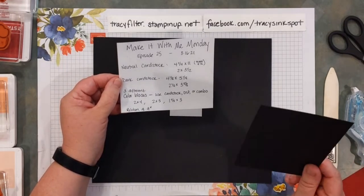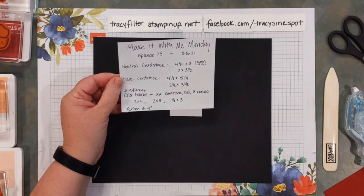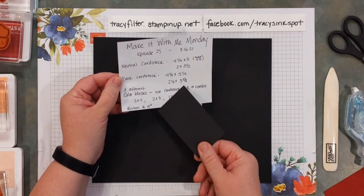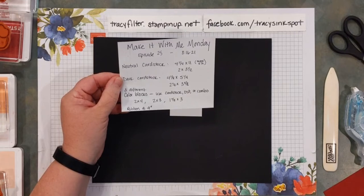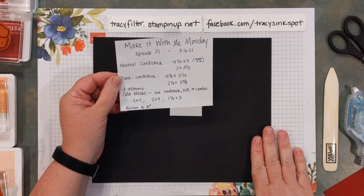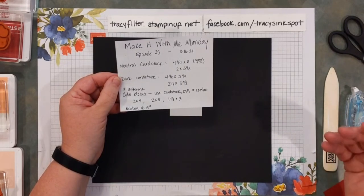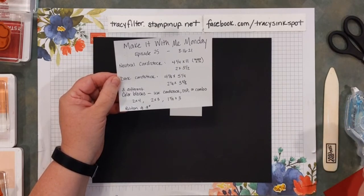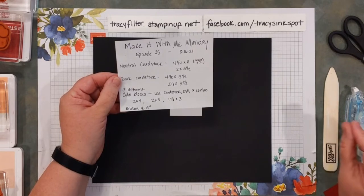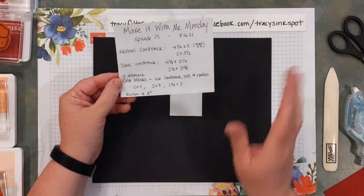Okay, so I said dark. I'm going to be using black, so you should have a piece that's 4 1/8 by 5 1/4, and then another piece that's 2 1/8 by 3 5/8. So again, dark could be anything that fits tone-wise with your colors, but is steps darker than what you've used. So you could think dark brown, black, navy, probably even a deep cherry red, Cherry Cobbler, that sort of thing, depending on what color blocking you're using.